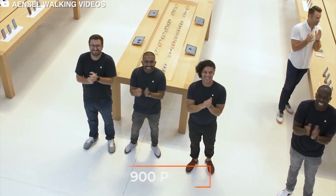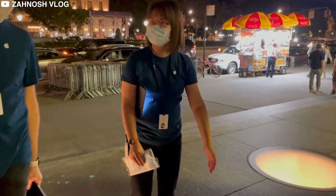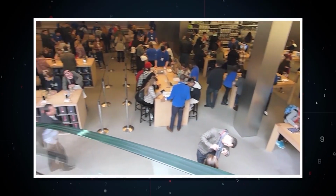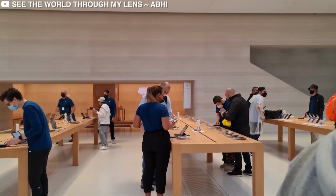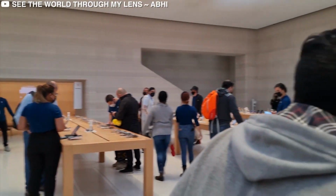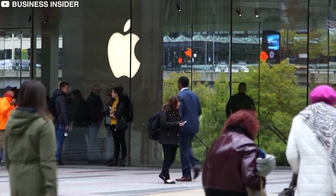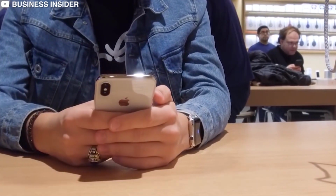The store employs 900 people, most of whom are bilingual. The team collectively speaks about 36 languages. Ever since Apple's Fifth Avenue store opened its doors to customers in 2006, half the staff, which was 300 at the time, was dedicated to offering free assistance to customers on how to use Apple products. Apple just didn't want this to be another one of their regular outlets. They wanted this store to be a classroom to get into the Apple ecosystem.